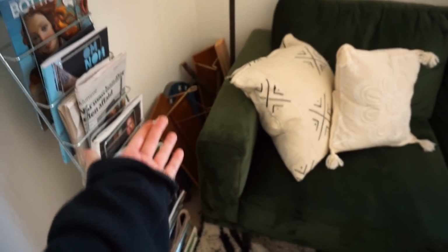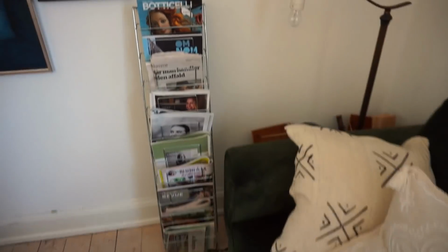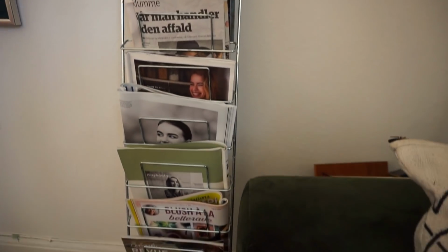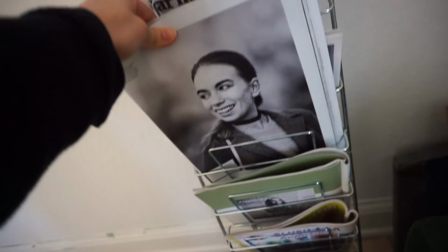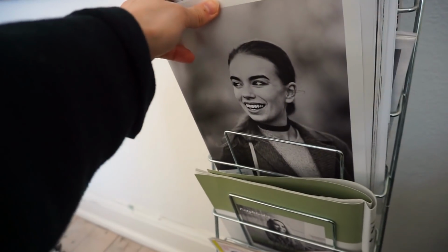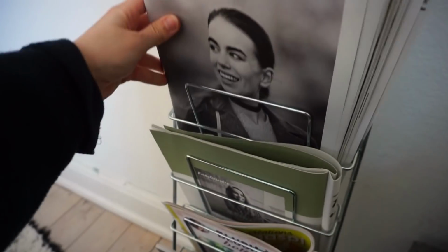What? Don't look there. I have storage things. This is like a little magazine holder where I'm sort of displaying different articles that I am featured in. I know, psychopath. But especially this picture I really like. I couldn't have taken that good of a picture myself, so there we are.